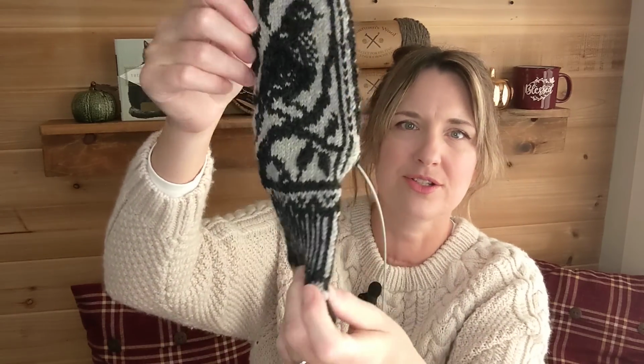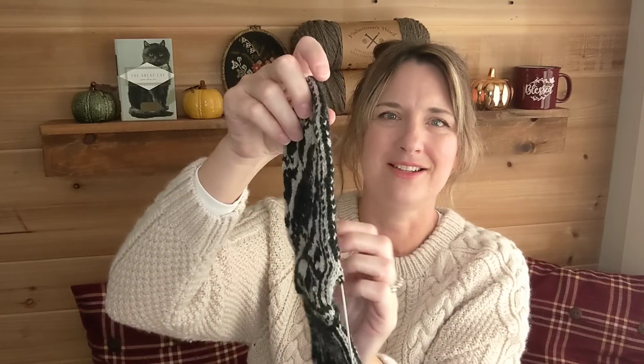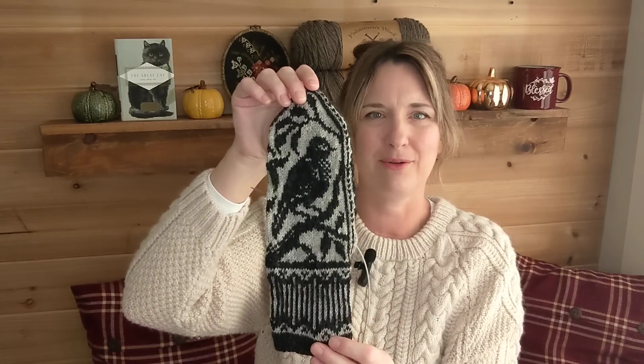And I decided to use Sandnes Garn Sisu, and I can't remember the names of the colors, but this is a very light gray, and then this is sort of a darker grayish navy blue. And I really love this pattern. The details in it are so beautiful. Even the back of the mitten, the sides of the mittens, there's so much detail to it. I think it'll look a lot better once it's been blocked.